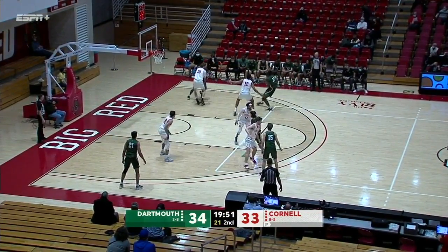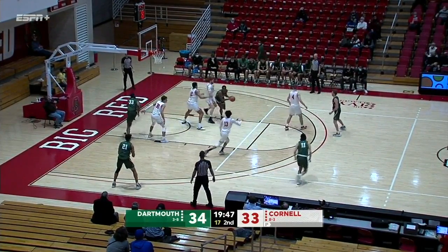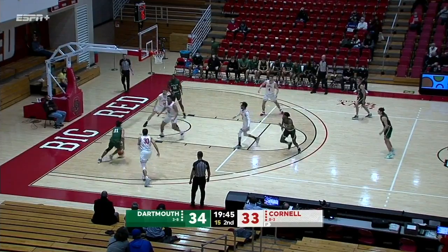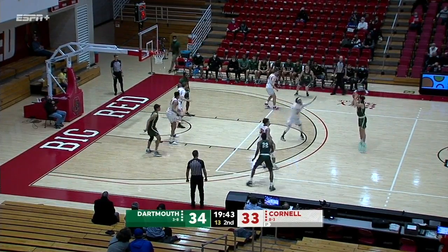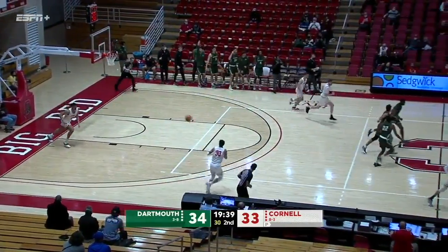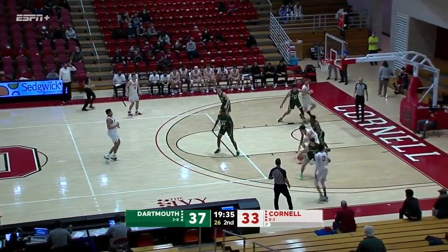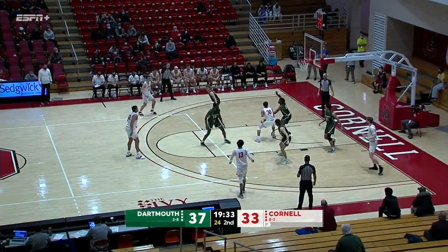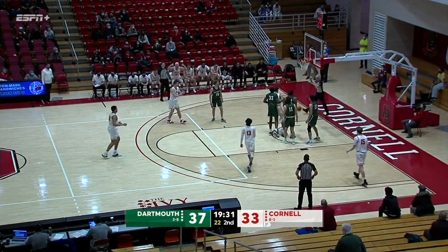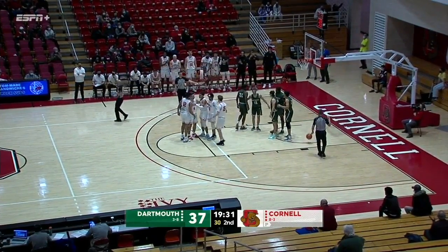Lineup, which opened the game for both clubs. The Green have the first trip down the floor offensively as Wade will kick it out to Rye. Up top, Slackard stops, pops, buries a three. His first one was taken away due to a shot clock violation, but Wesley Slackard gives Dartmouth their largest lead of the game, but Cornell answers back with a power move in the post.